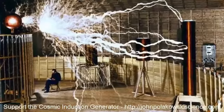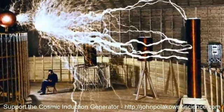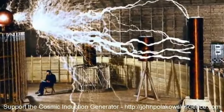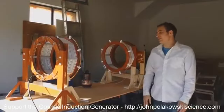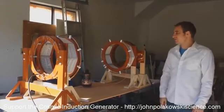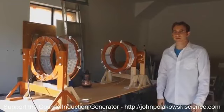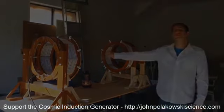Everybody's seen what happens with one Tesla coil. You have huge giant sparks coming off the top capacitance. What we're trying to do here is not create any sparks, but have an extremely strong high voltage potential in the dead space in the middle between the two coils.